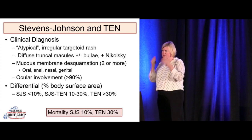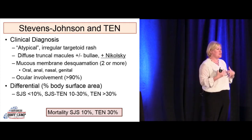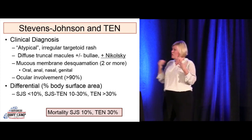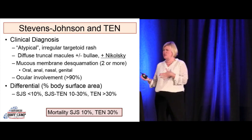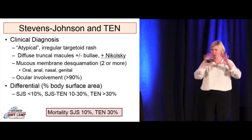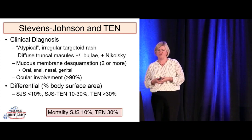Ocular involvement, conjunctivitis, in over 90% of the cases. So when you see somebody who's got that kind of rash and they've got a conjunctivitis along with it, that should really worry you, and you have to keep looking into these other mucous membrane areas. Depending on how much body surface area is involved, that helps you differentiate between Stevens-Johnson and toxic epidermal necrolysis. So the more surface area of the body that's involved, the more you're talking about a TEN case. But really, they're kind of a spectrum of the same thing. And you see the mortality numbers listed there.